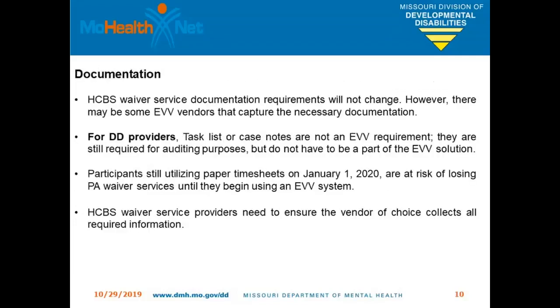So let's talk about documentation. Waiver service documentation is a requirement, and that requirement will not change. However, keep in mind that there may be some EVV vendors that capture the necessary documentation. For DD providers, task lists or case notes are not an EVV requirement, but they are still required for auditing purposes, but do not have to be a part of that EVV solution. So basically, you have to continue to document, but you don't have to have a system that includes that documentation.